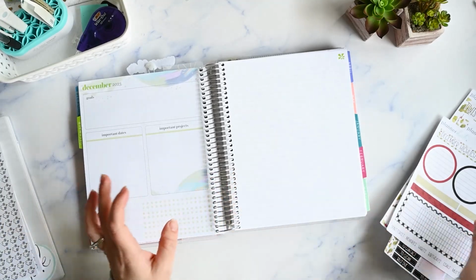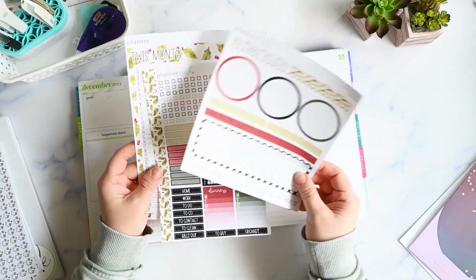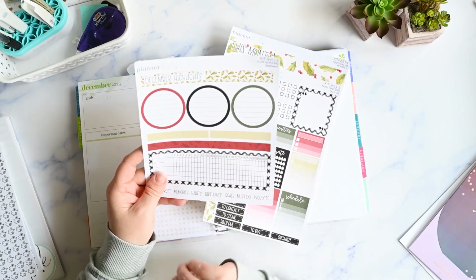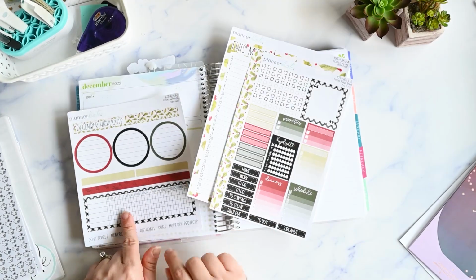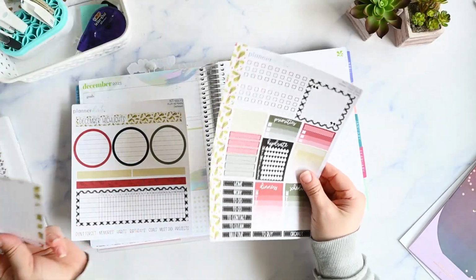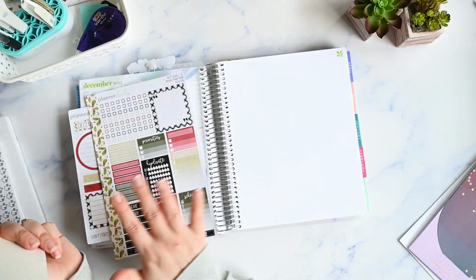So that's why I purchased matching pieces to the PlannerKate kit, because these Plum Paper dashboards only come in the kits. So this one, I just wanted to have the 2-page spread at least go together. And so I got this to work with over here.